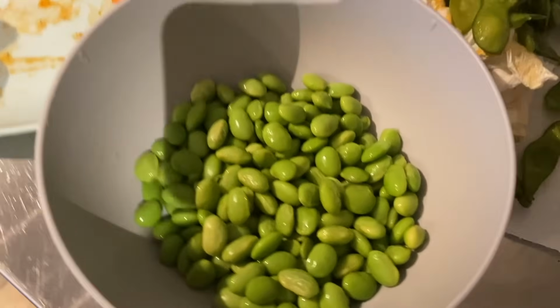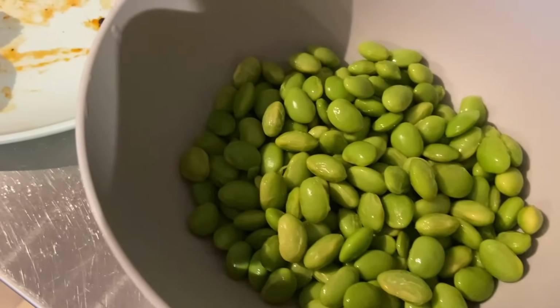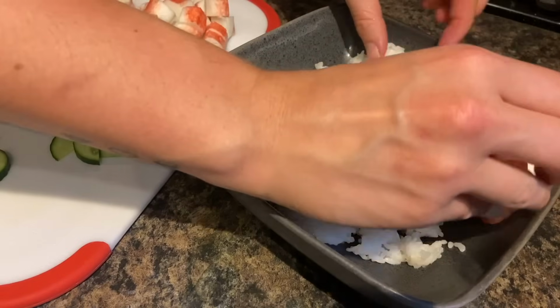We go out for poke bowls all the time. It's one of our favorite meals, but it's also something that's pretty simple to make at home. Today, I didn't have any luck finding shelled edamame, so I did have to shell it myself, but I really wanted to include it in the poke bowl. It's one of my favorite ingredients.